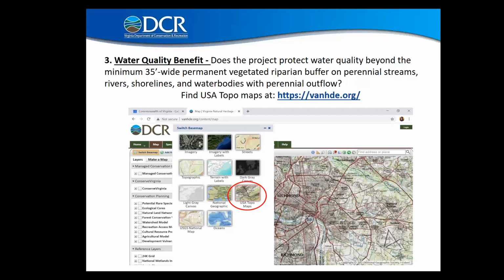You can find the topo maps on the Virginia Natural Heritage Database Explorer just by going to the switch base map like we've shown here. And you zoom into your project by typing the address in the search box.